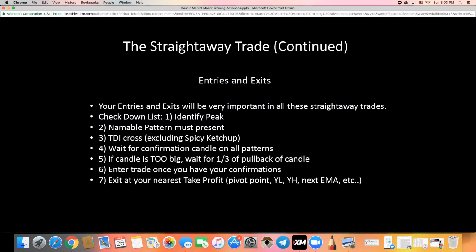So first of all, you want to identify the peak. Number 2, an enterable pattern must present itself. Number 3, the TDI cross must happen in the 800 and the 200 stop on high, hold the Mayo and the 50 bounces, all of them, excluding spicy ketchup, okay? Number 4, wait for confirmation candles on all patterns, please. Now that you're learning these, please wait for confirmation. Number 5, if the candle is too big, wait for a 1/3 pullback of the candle, or 1/2.